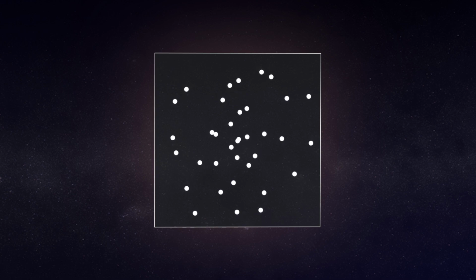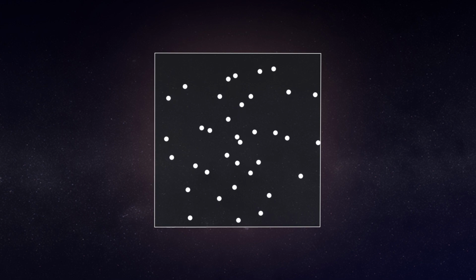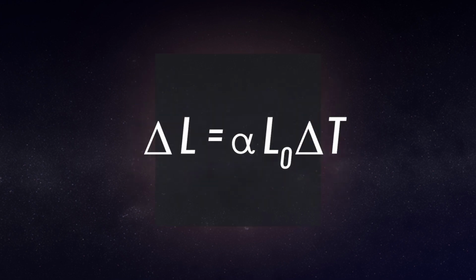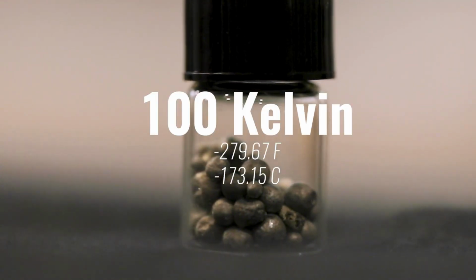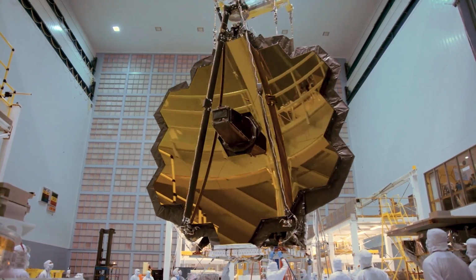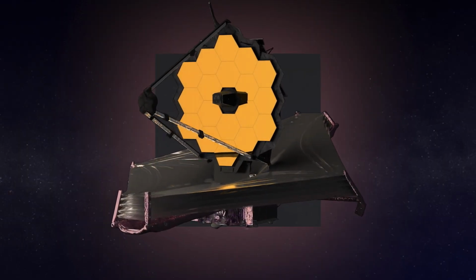When something is heated up, the molecules begin to vibrate and separate a little. The amount that the material changes is predictable and is based on its coefficient of thermal expansion. So beryllium stops shrinking and changing its size when it cools below 100 Kelvin. So the mirrors we see are a little too large on Earth, and will be the exact size they need to be once they are out in space.